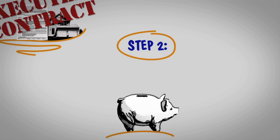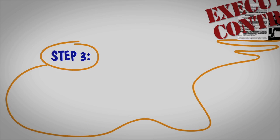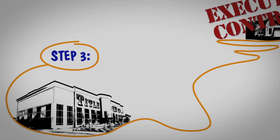Step 2. Any earnest money from the buyer is deposited in an escrow account. Earnest money is a way for the buyer to show commitment to the transaction. Step 3. The executed contract is sent to the title company. The title company helps ensure no one else can claim the property prior to sale except you.